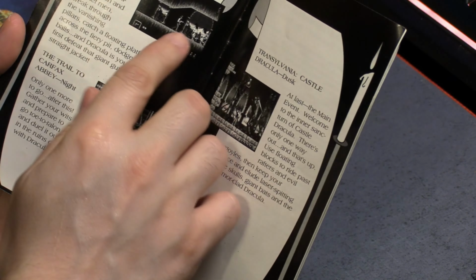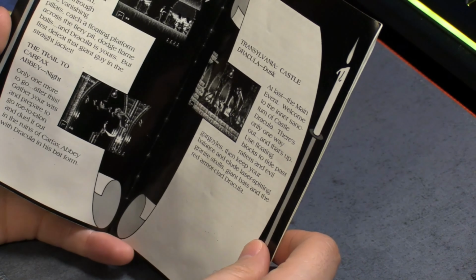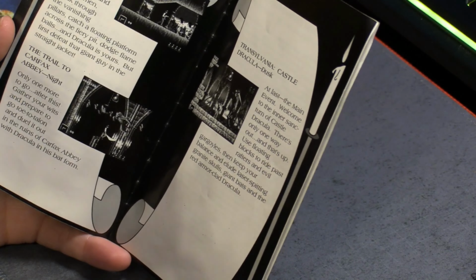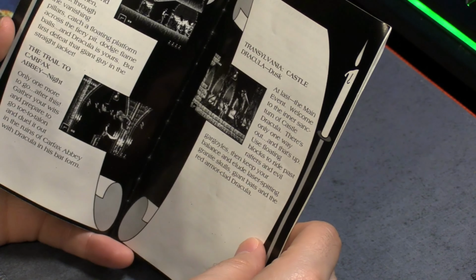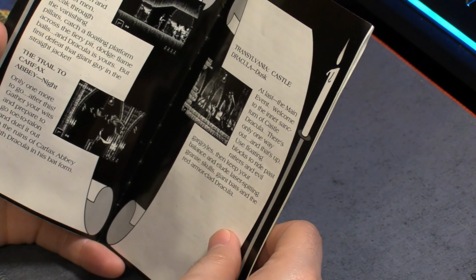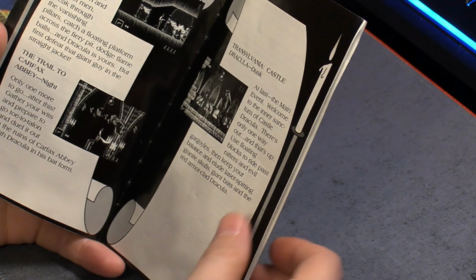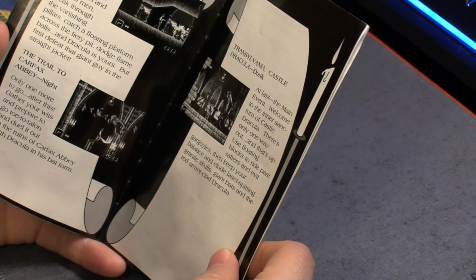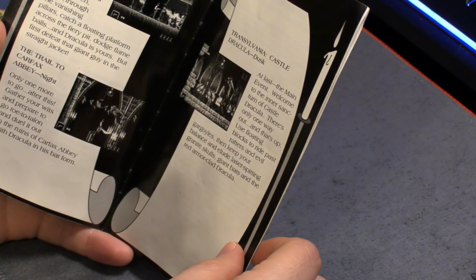Eventually, you make your way to London. You're continuing your London levels here. And then eventually, you do end up at Castle Dracula. I do remember seeing my cousin. He did beat this game, but I have yet to beat it. And I don't remember what the ending is like, so I do want to change that. And now that I am more invested in this game, I will definitely be trying to actually complete this game.